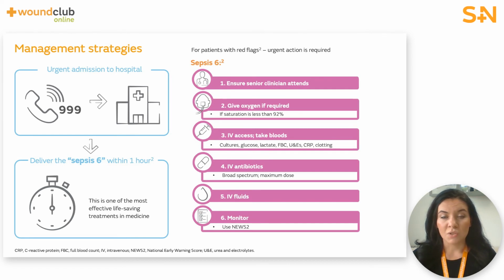Briefly, given the potential for rapid deterioration, any red flag is a trigger to involve a senior clinician. Oxygen should be given if the oxygen saturations of your patient are less than 92%. IV access should be obtained, and blood samples, which should include a lactate, need to be taken and sent for analysis. Intravenous antibiotics should be started immediately, and these should be a broad-spectrum antibiotic administered at the maximum appropriate dose for your patient and according to your hospital's local protocol.